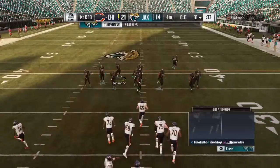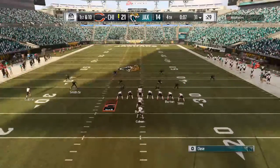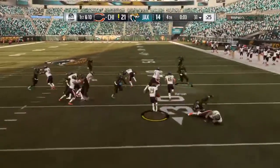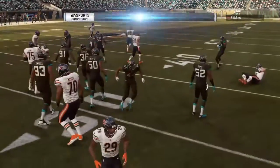He's still rumbling, isn't he? Still looking fresh in this one despite the heavy workload. But you and I both know, he's well-conditioned, and he did tell us that he thrives on being at his peak late in ball games. This is Cohen on the toss. And he lost the football.